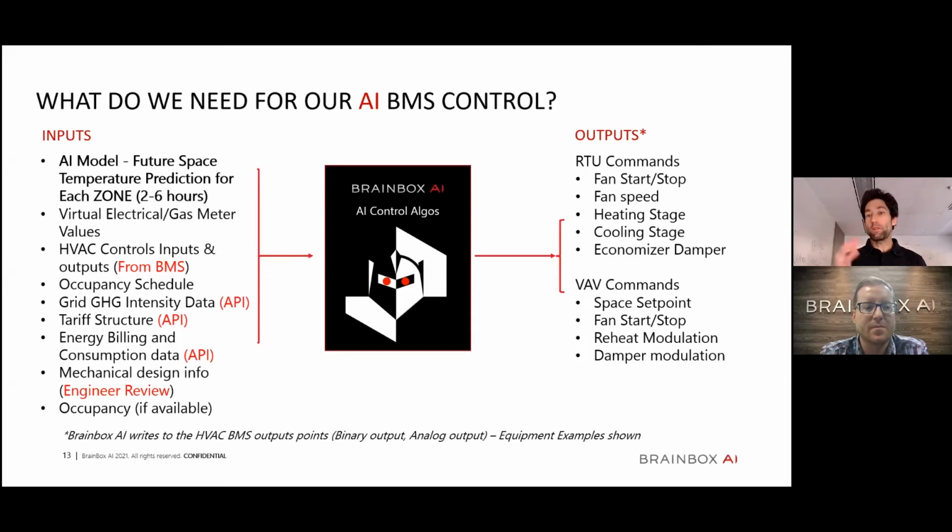In order for us to do optimum start or optimum stop, in this case, we would need the inputs of what the zone level temps will be, and the energy data; we create a bunch of virtual meters. What are the HVAC control inputs and outputs at this time? What is the occupancy schedule? So what is the true occupancy schedule of the space, not just the scheduled BMS schedule? Tariff structure, what are your utility rates? If there is any greenhouse gas emission intensity data, we'll take that into account as well in some applications. And then we have mechanical design information that is also informing those models.